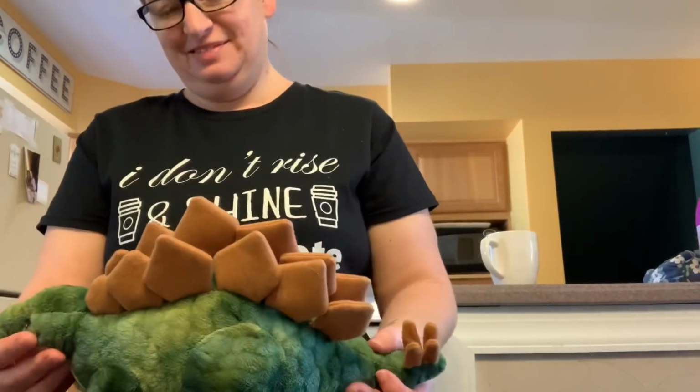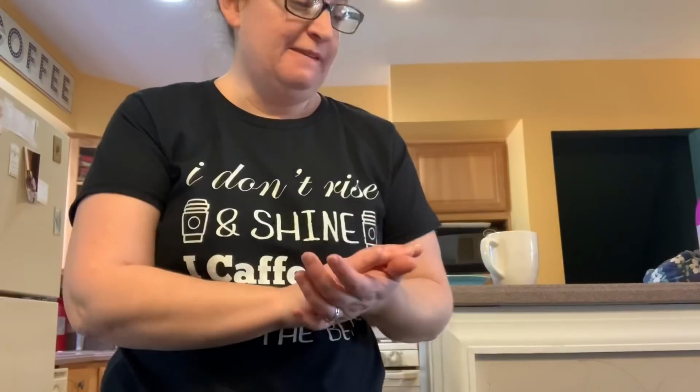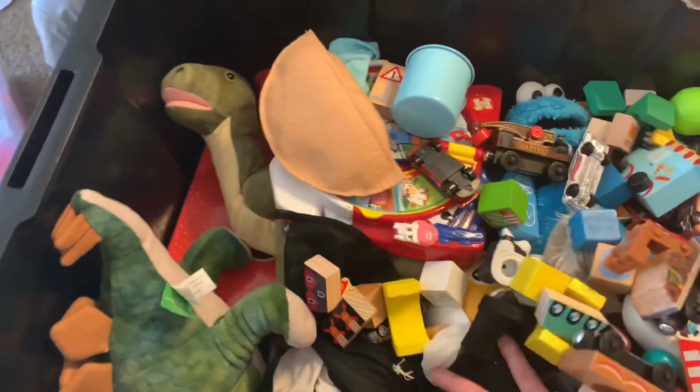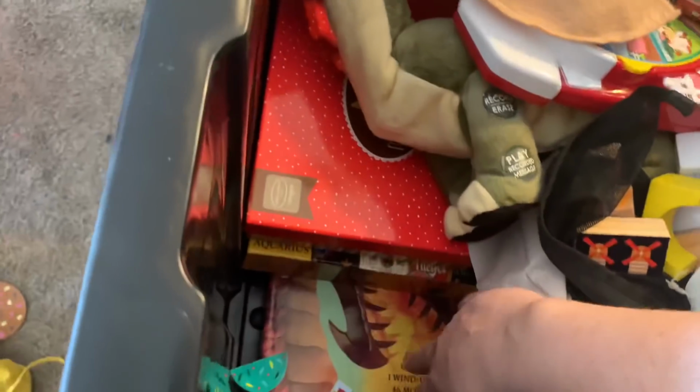Bacon and egg? How's that? Like this restaurant, I get bacon and eggs. This is actually working with my kids. And this bin is full enough. I hope it's okay to donate this way, but like the cars. I don't know if you're allowed to donate stuffed animals. Down here are games, puzzles.